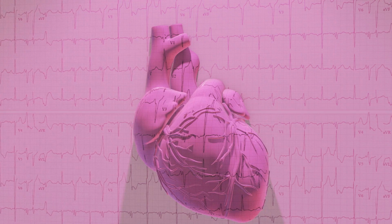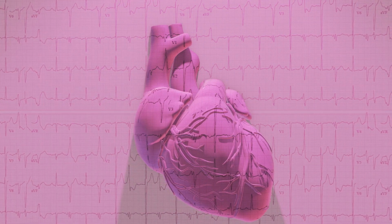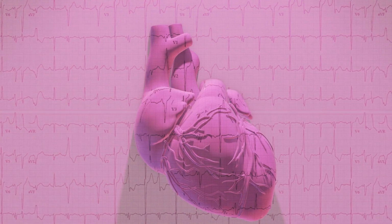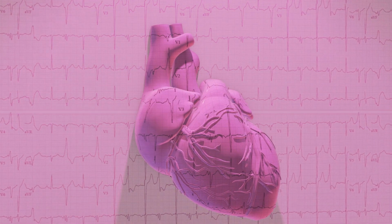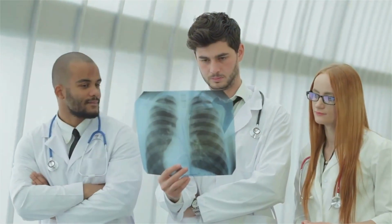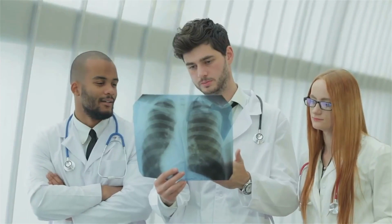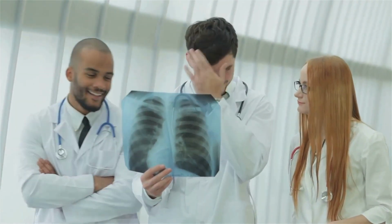Next, let's talk about regular exercise. Engaging in physical activities that you enjoy can strengthen your heart and improve your overall health. Just remember to consult your doctor before starting any new exercise regimen. Another key lifestyle change is quitting smoking. As we all know, smoking is detrimental to your heart health, and giving it up can be a game changer for those with heart valve disease.